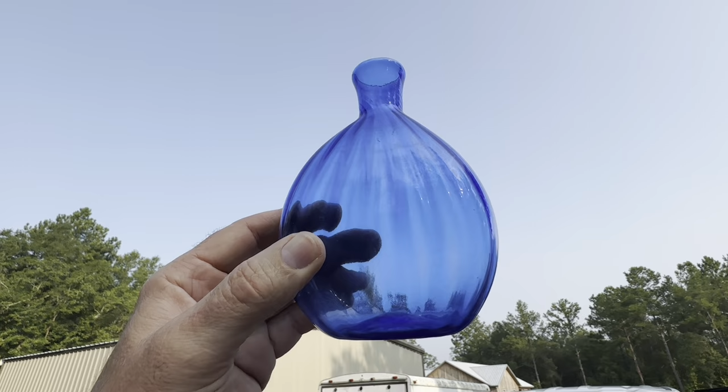Insulator. There ain't nothing to it. Another little crock. That's a pretty color. I wonder if that's like a little mustard crock. Like a light blue. It's pretty cool. Another insulator. 1907. I don't think there's nothing to that. There's a blown egg. Them's early eggs right there. Another one down there. That's an odd little whiskey bottle.